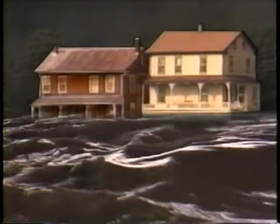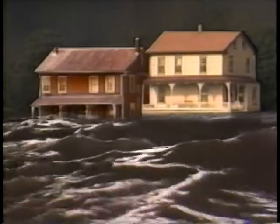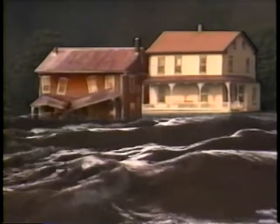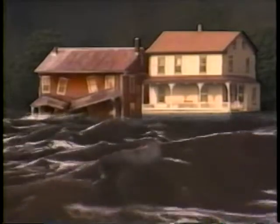The reason why you elevate your house is equally simple. Normal construction cannot withstand the force that even low levels of flooding will exert against the structure. The weight of these floodwaters can quickly destroy even the best-built home.